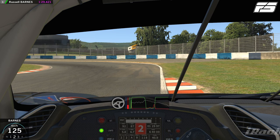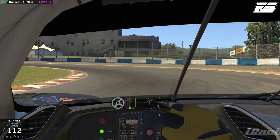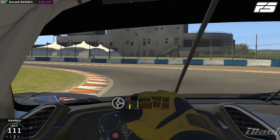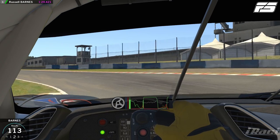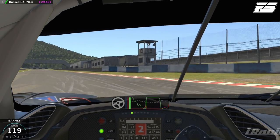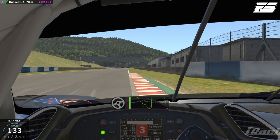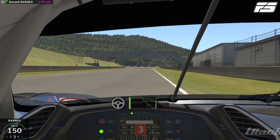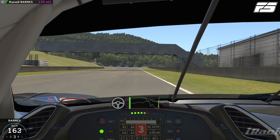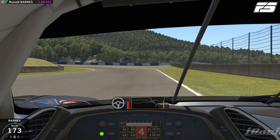So we need to get nice and tight onto the inside, really gentle and progressive on the accelerator. This is not an exit we want to miss. So keeping the car over to the right, we're looking at the 50 board. We're braking heavily here, and we're all the way down to first gear.